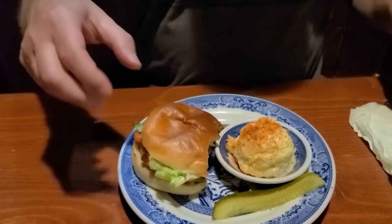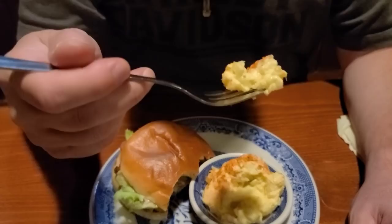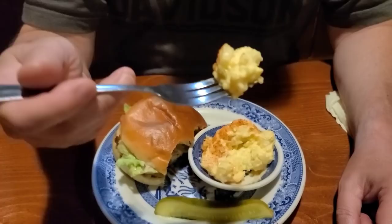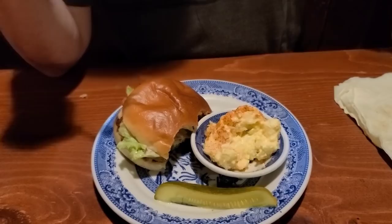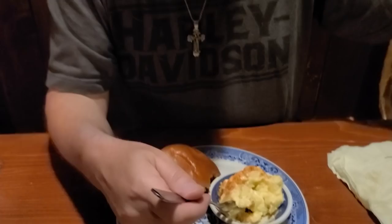Potato salad. Potatoes are cut kind of small, not real chunky. I like that. Not real big, you guys can see. You could get potato salad, coleslaw, or chips, but they weren't homemade chips. We asked. If they were homemade chips, we would have got them. That's excellent, you can tell it's fresh. Got just a little bit of sweetness to it, and the paprika on there. Better than the potato chips.